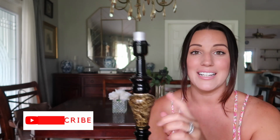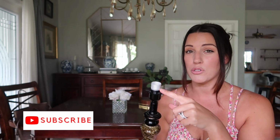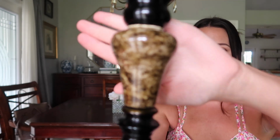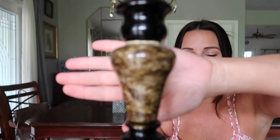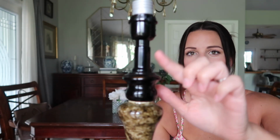The next thing I grabbed was this lamp. I don't know why, but I have like an obsession with lamps, and this one was so pretty. It didn't have a light bulb or a lampshade, which kind of stunk, but it was so pretty. I debated on whether I should take it or leave it because it didn't have a lampshade, but it was so pretty. It has almost like this tortoise shell design on it, and I just love those colors together with the black.